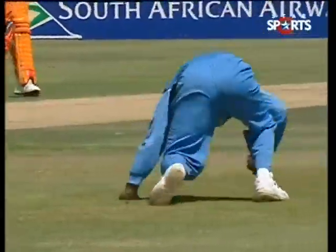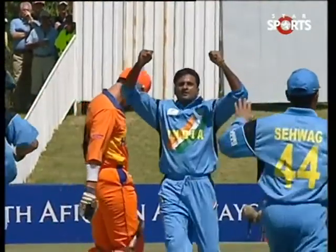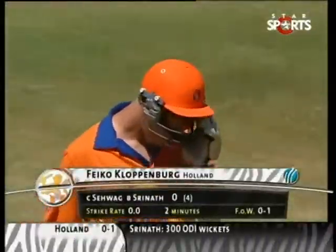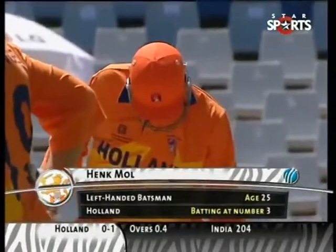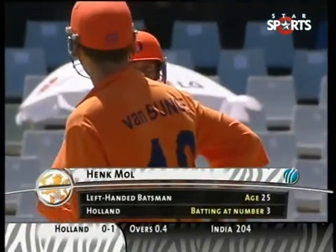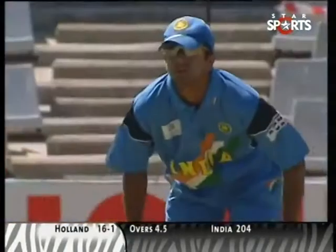Kloppenburg had been very tentative around that off stump. Srinath probing that line, and a very good catch taken at second slip by Virender Sehwag. Kloppenburg goes for a duck, it's 0 for 1. So Henk Mol comes out to the middle. Holland have just lost their first wicket, that of Kloppenburg. Srinath getting a wicket in his very first over.